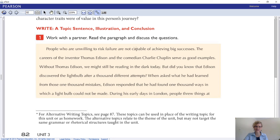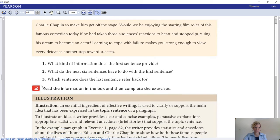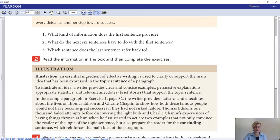And in this case, I would like you to read the paragraph and discuss the questions. Number 1 of the 3, what kind of information does the first sentence provide? 2, what do the next 6 sentences have to do with the first sentence? 3, which sentence does the last sentence refer back to? Pause your video to answer that. Go ahead.